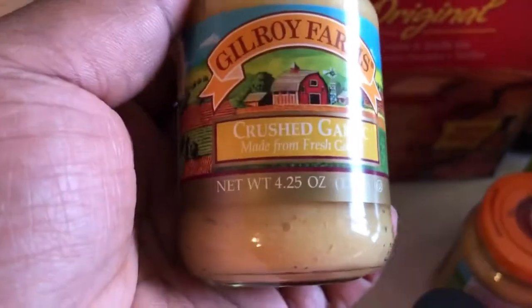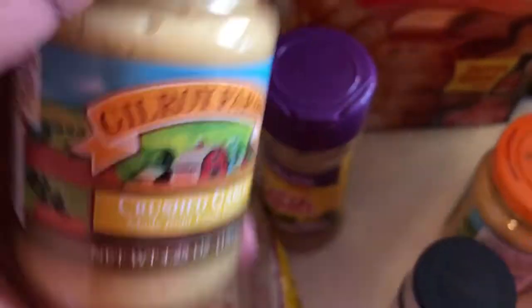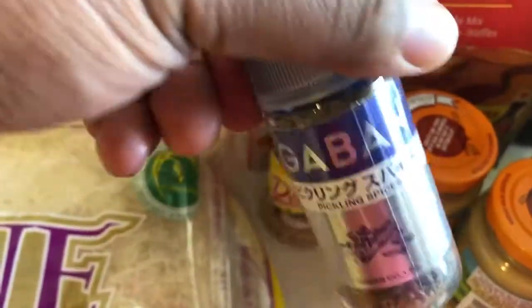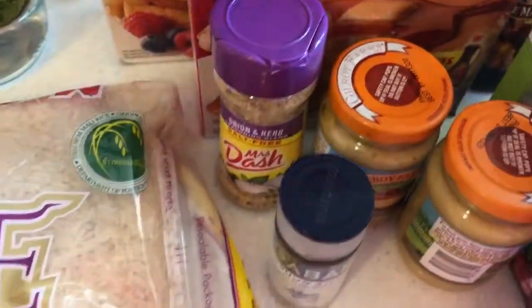I used to buy a lot of fresh garlic, which I still do get, but I like to have this option as well. It's just easier. I don't have to do all the extra chopping sometimes, so this is a nice option to have. I got some more onion and herb, salt-free Mrs. Dash. This is really good. I love this stuff. And then this is some pickling spice that I got from the Japanese store the other day out in town. So I'm going to use that to make my pickled onions.